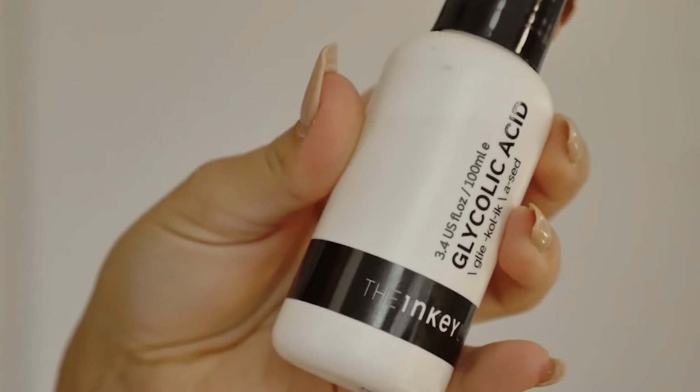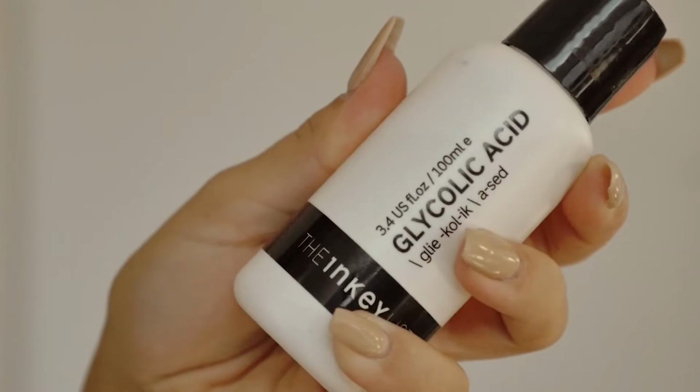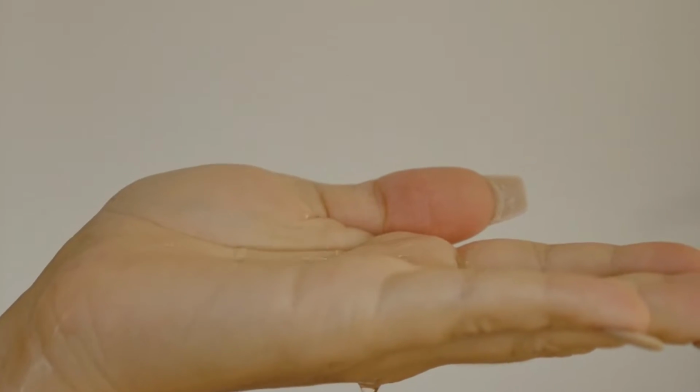The last product that I want to give a shout out to from the INKEYLIST is their Glycolic Acid toner. Now this one I love. I think it's great as a toner to use occasionally. Now this is not something that you should ever be using every single day. I see a lot of people on TikTok, a lot of people on social media using acid-based toners every single day, morning and night in their routine, and that is so damaging and harsh on the skin. Yes, it's going to make your skin soft, but it's also going to thin out your skin, making you more prone to sun damage without protection.